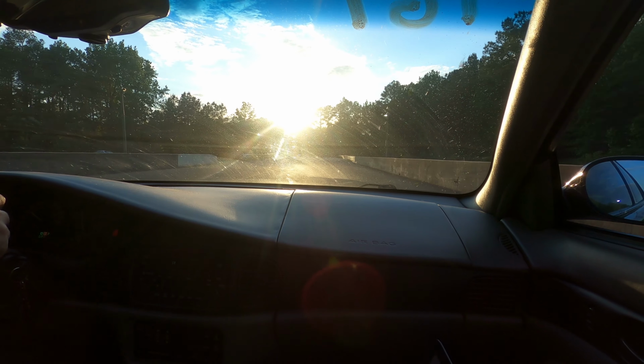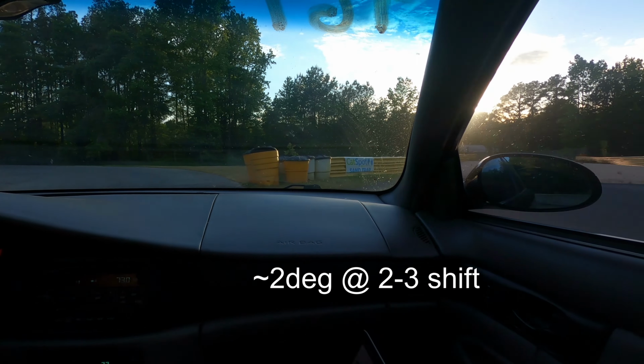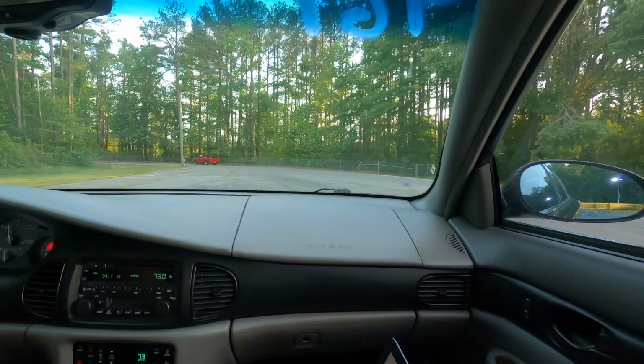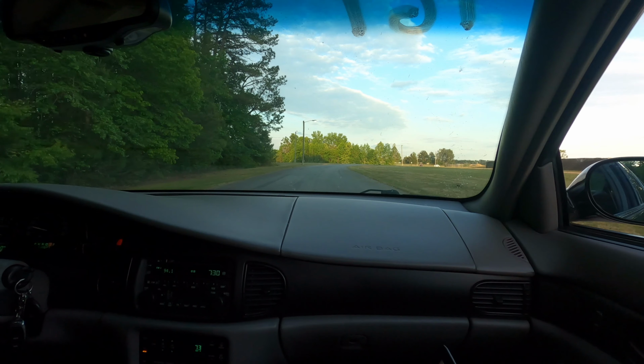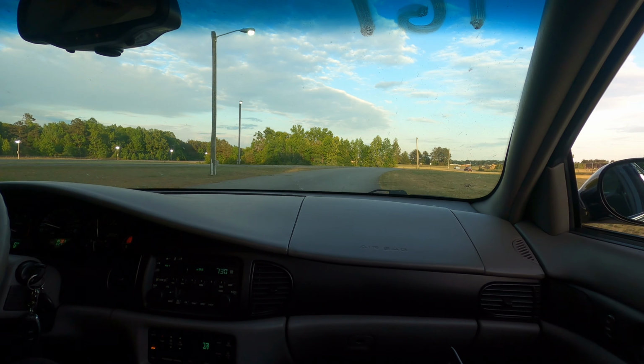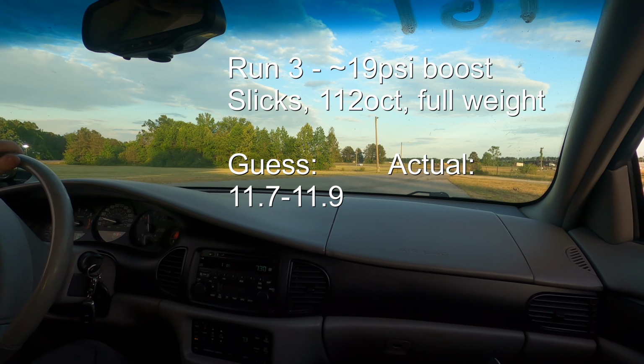The scan turned out, I saw a little bit of knock, but you'll get that with a lot of boost added. Woo! Well, he ran a 10, and we were probably about a second or so behind him. So I'm gonna guess high 11. We'll see.